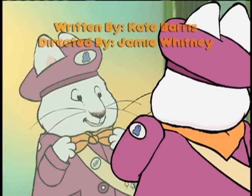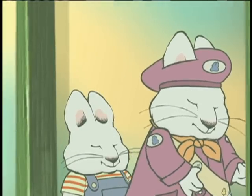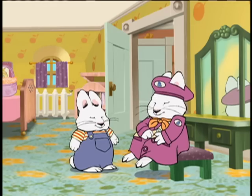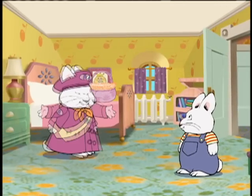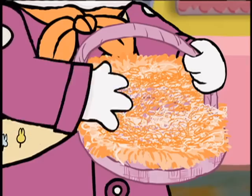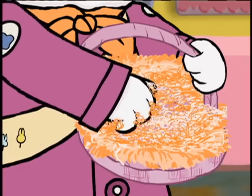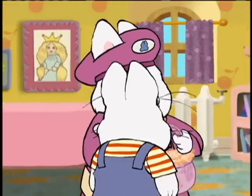It's Easter egg hunt day and I can't wait. Oh, hi Max. Guess what today is? Today is the annual Bunny Scout Easter Egg Hunt. See? I put this nice squishy paper in it so the eggs won't break. It's just like their own little nest.